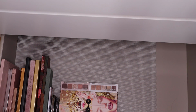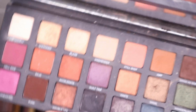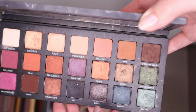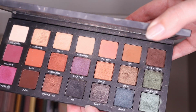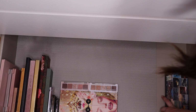I have 2 of these palettes that I no longer use, but I keep them for sentimental reasons, I guess. The first one is this Urban Decay Born to Run palette. This was such a hyped up palette back in the day, and I used it quite a bit. This might be my most used palette. I really like this palette. I'm not sure if you can get this either now, so I just keep it for memories. So I'm just gonna put that here.